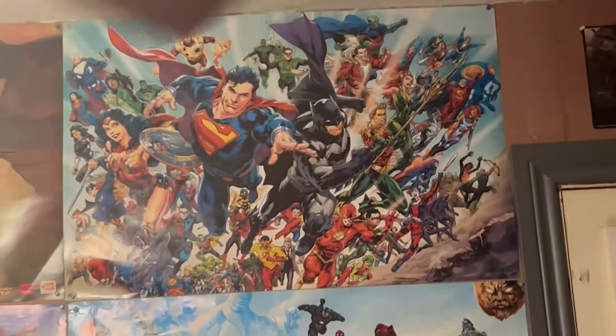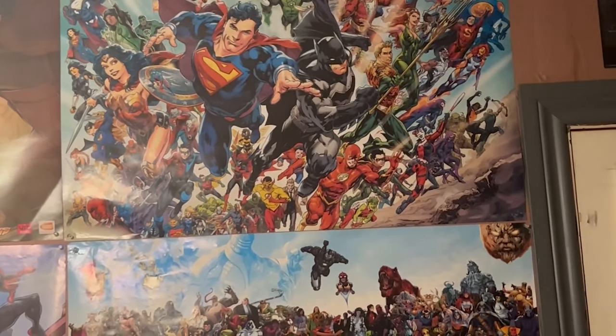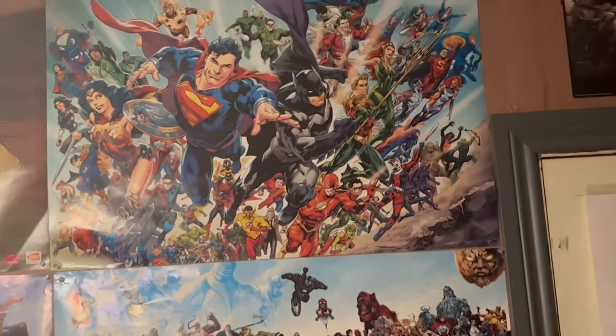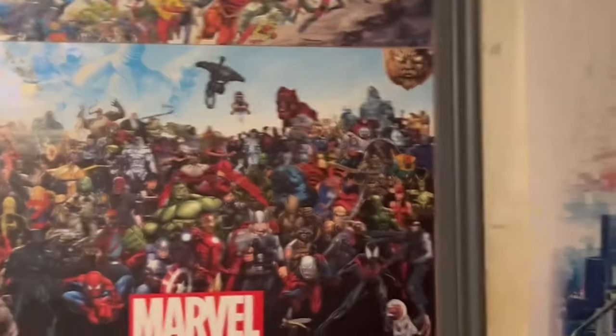And then we got the DC poster, and obviously, I'm a big DC fan, so of course I need to get this poster. DC's still better than Marvel, so I'm trying to put some more fire in the flame. But yeah, I got this during a Black Friday sale, I think.